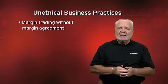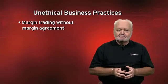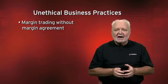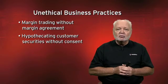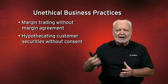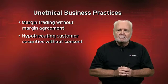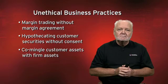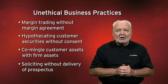Now, what's margin trading? This is where we're buying stocks and bonds using borrowed money. In order to accept a margin trade, the client would have to sign a margin agreement. Hypothecating customer securities without consent is a no-no. What's hypothecating? Pledging a customer's securities without consent is a no-no. Commingling customer assets with a firm's assets, no-no. Soliciting without delivering a prospectus is a no-no.